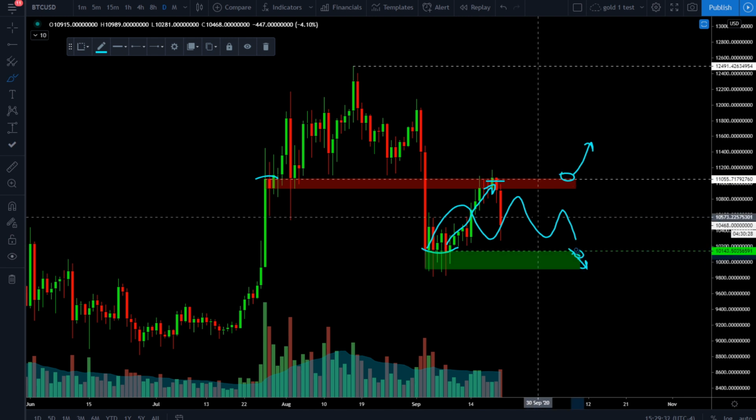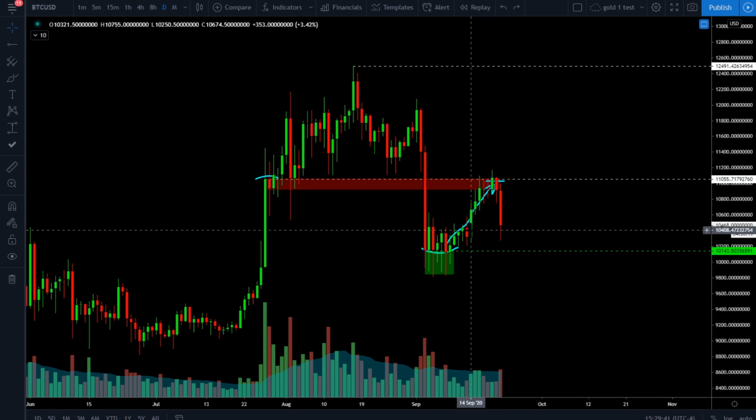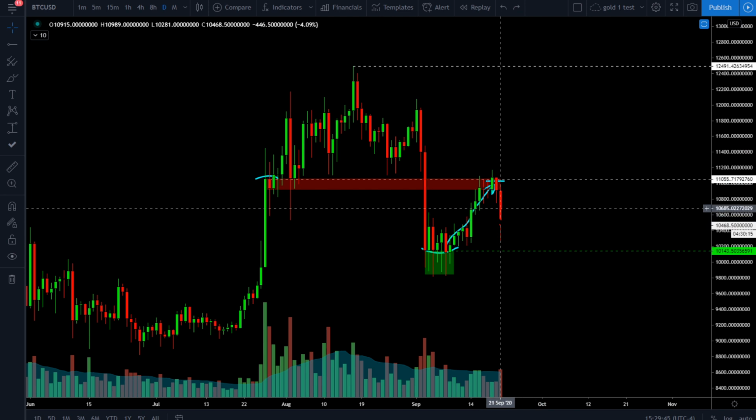I think it is important to mark those, and sometimes TA does come down to quite simple analysis like that. It gives you an understanding of when to expect a more violent move versus when to expect we're going to continue to be range bound. But that's just a quick breakdown of what's happening today.